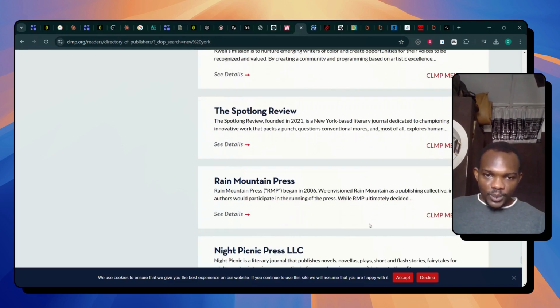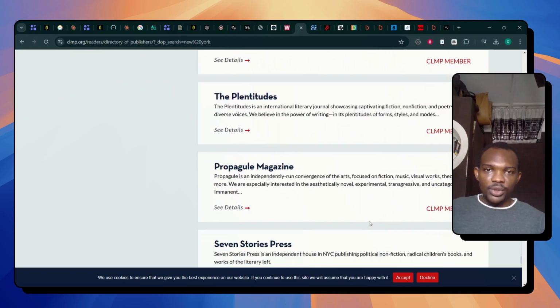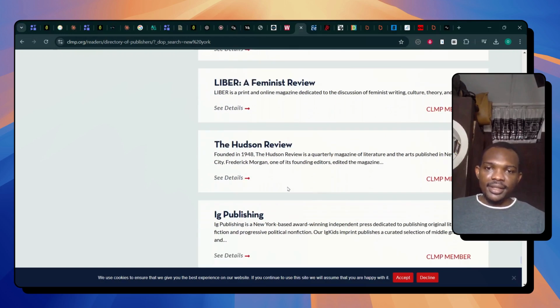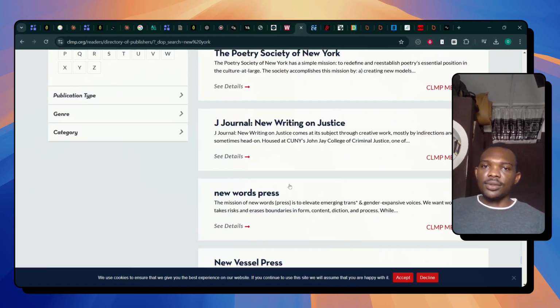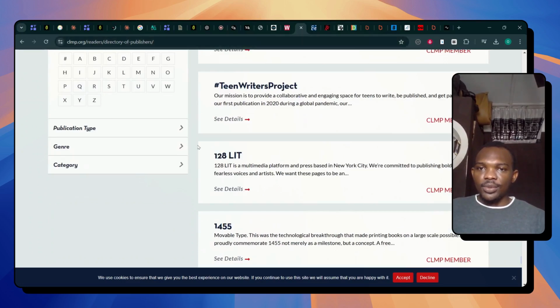So okay, so you want to submit to local magazines. Of course, the thing with most magazines is that they're international, so they accept international works. But you understand what I mean, right? Because with the internet and everything, anyone can submit to most of these magazines. Except of course they have a preference. You can search for New York. You can also search by the genre, right? And if you're looking for a particular alphabet, you can click on any of these and you'll be able to see this.